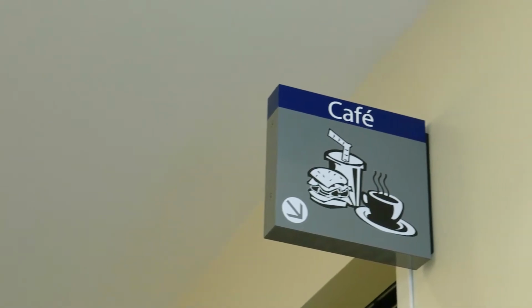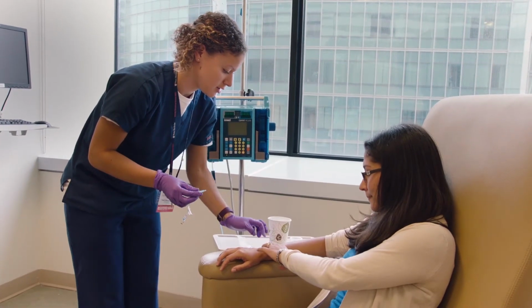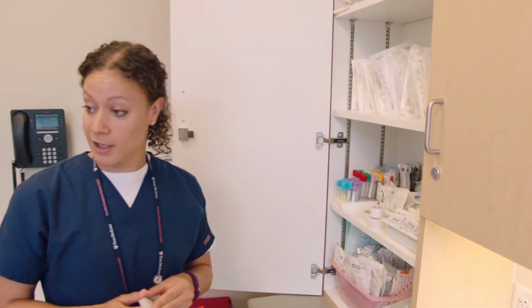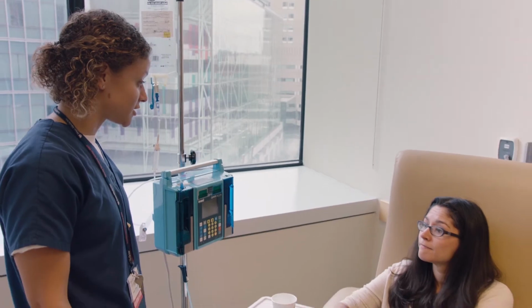There are also multiple places to purchase food and drinks. Remember, you are free to move around within the infusion suite all you like, but for anything outside that area, you'll want to ask your support person to make those purchases and bring them back into the infusion suite. Once you've finished your infusion treatment for the day, you're free to leave since you've already scheduled your next appointment. And keep in mind, if you have a question about any part of the infusion process, your provider or infusion nurse will be happy to talk with you about it.